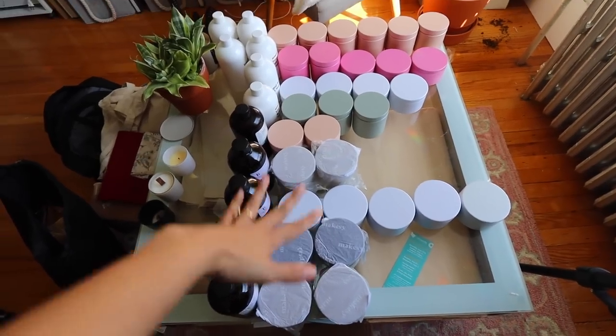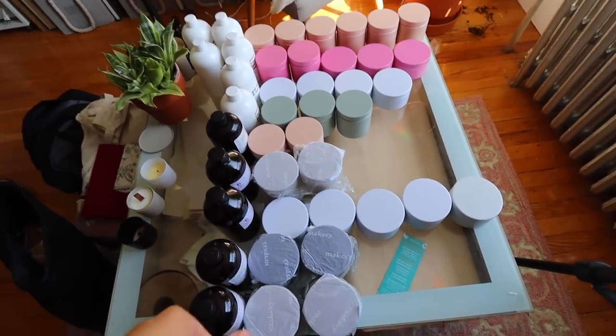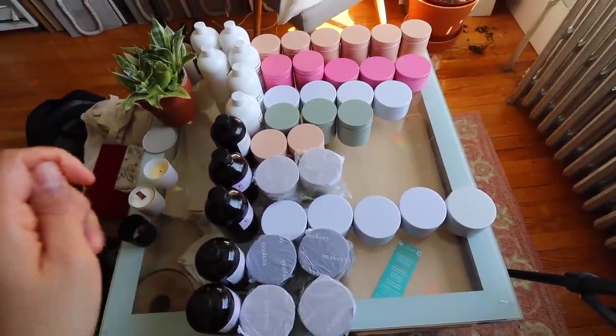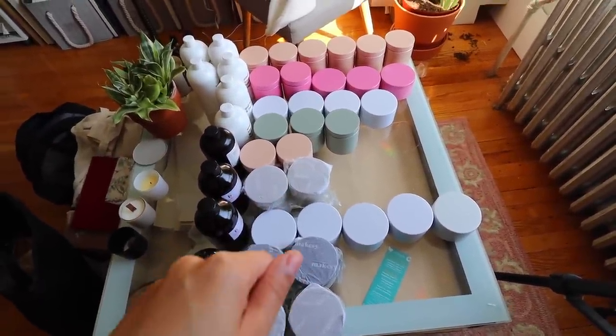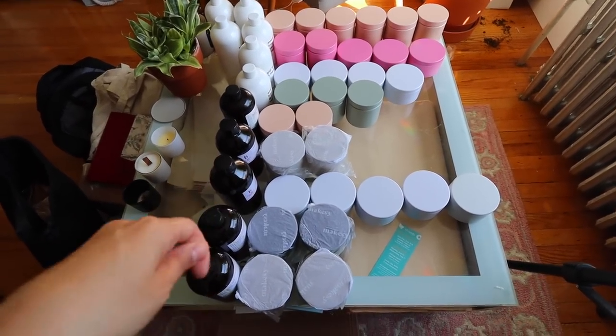Alright guys, here is the initial setup. I have all of the vessels lined up that I plan on using, or at least making candles out of today. I don't want to lay out any more than this just because I don't want them to get dusty, and I think this is all I'll have time for today.